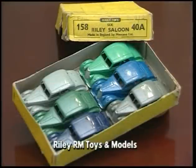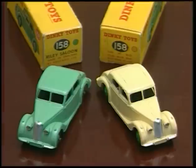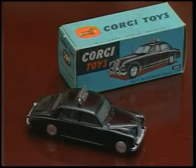The RM Riley was popular with the toy makers of the day. The Riley Saloon was the first Dinky in the post-war 40 series of British cars and was introduced in 1947 in four colours. In 1954 they were renumbered 158 and remained in production until 1960. Corgi Toys made the Riley Pathfinder between 1956 and 1961. It was available in red and blue, has windows but no interior details. The standard version was numbered 205, and a friction wheel version was also made until 1959. Corgi also issued a police version, number 209.